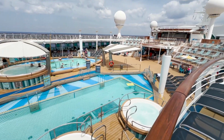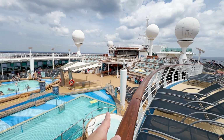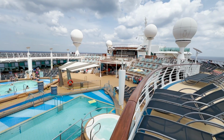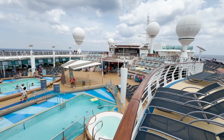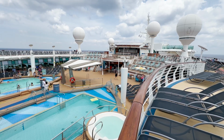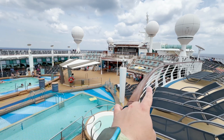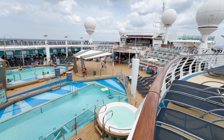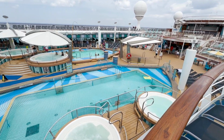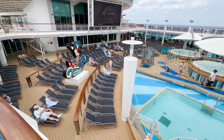They have the stage there in the middle where they have the live reggae band, and then you'll have the pool bar there centrally located with the seating on either side. Now the seating on either side is actually reserved for suite level guests, or if you're Pinnacle, a member of the Crown and Anchor Society, things like that. So those are special reserved areas, those tiered seating sections, but the rest of the lounge chairs are open for everyone. So I just want to give you this bird's eye view, give you an idea of how this pool deck is laid out. Now we'll go back down and see the rest of the deck in detail.